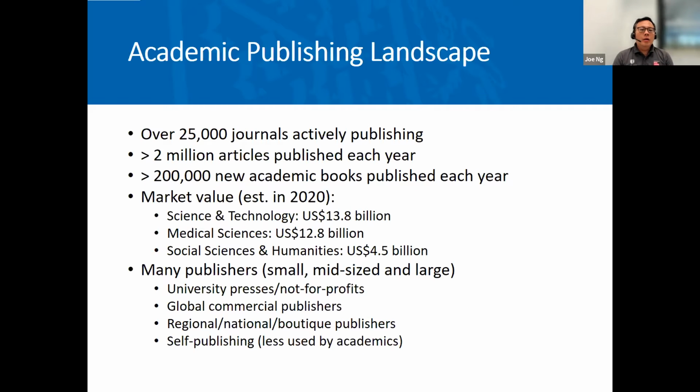So let's talk a bit about the academic publishing landscape. Currently, there are over 25,000 journals actively publishing. In this case, we are referring to peer-reviewed journals and mostly in English. Of the 25,000 journals, there are more than 2 million journal articles published each year. And of course, we also have academic books, about 200,000 published every year.